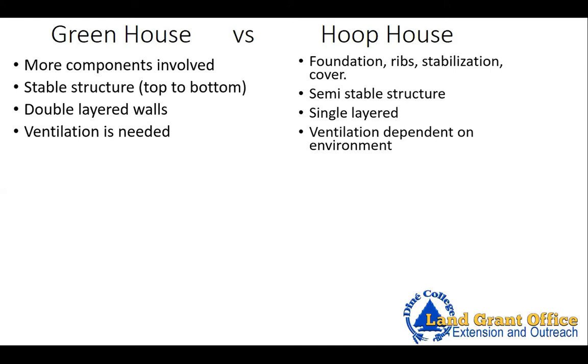Like I said, in the summertime, that ventilation system is going to be almost non-stop, especially in regions like Phoenix or lower elevation settings, where the sun is so hot that it heats up the ground and it radiates throughout the night, and that's where ventilation is needed. For hoop houses, it's going to be dependent on the environment, so it's not really going to be a constant temperature.